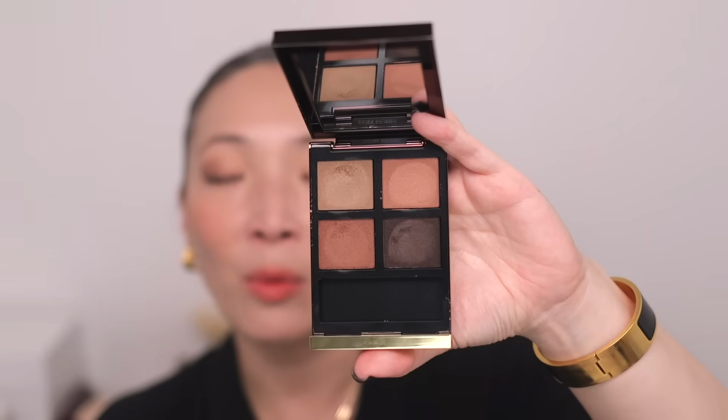Actually, it looks like the Tom Ford, is it Tiger's Eye quad? It came out around the same time. That one's like a brighter version of this. This one is just very desaturated, and I love that. I love it. So that is the Tom Ford Smoky Quartz Eye Color Quad Creme.